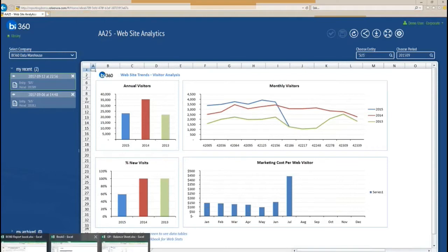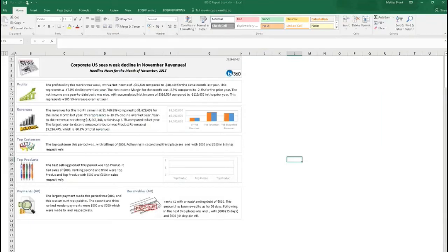So I just want to show you very briefly, we have a report book with some examples of reports that are produced with BI 360, either run in Excel or in the web-based portal. So this is an example that we call a narrative report, where we're actually calculating and generating a text about the current number. So we say the profitability was obviously weak with a net income of a specific amount.